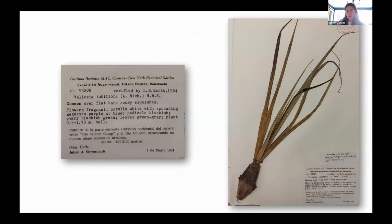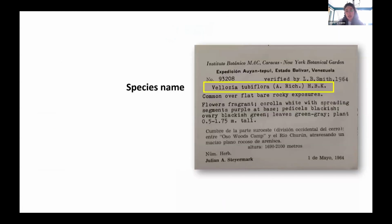And here is a specimen and its label. A label should have the name of the species, like the binomial: the genus and a specific epithet.